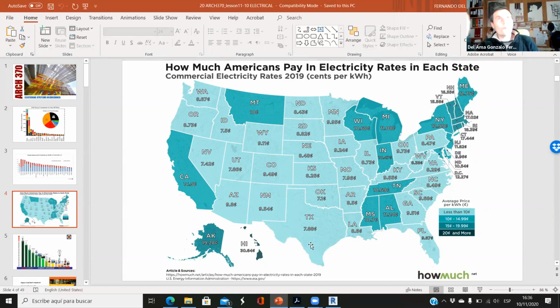So that's why we have this goal, 2050, that all buildings have to be zero energy buildings. Most of the energy has to be from renewable sources, because you can't change a system overnight. But we need to understand that we are moving towards that direction. Will it change? I don't know. I don't think so, but we don't know.